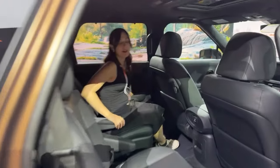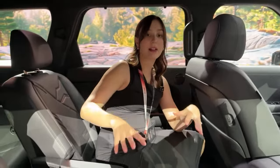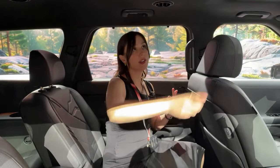So we've got captain's chairs, we have Palisade written on the door sills, so lots of fun detailing and branding. Multi-zone climate control, so we still have that for the second row, integrated with our vents. The vents themselves, I actually love the design of them. They kind of look like an AT tire to me, which matches what we see on the outside. I just think it's fun. It's a fun little design quirk to have.